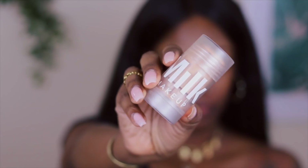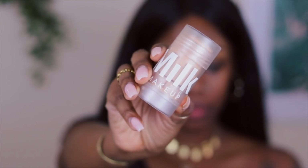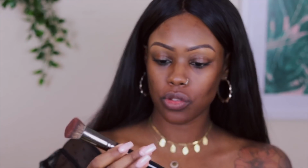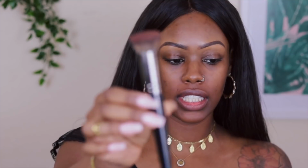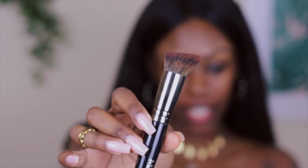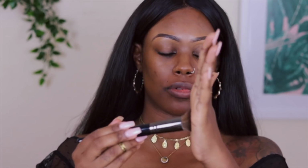I've already primed and I switch up with primers as well. I use a Fenty primer sometimes, or I like to go in with the Milk Makeup. This is the one that I use today to prime with. It's like a little roller like deodorant. We are going to be using a brush for our foundation, and I am going in with this one by Morphe, which is the Morphe E7. You can see it's kind of like angled. I absolutely love this brush so much.